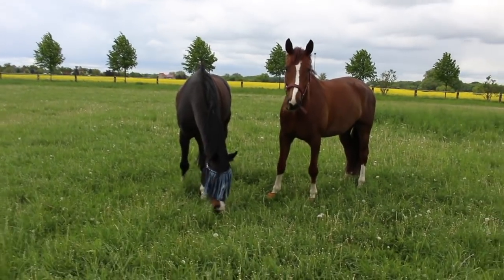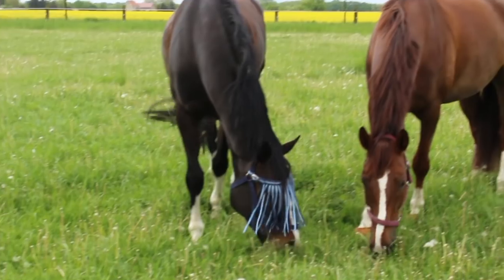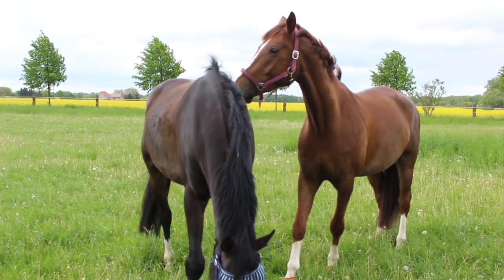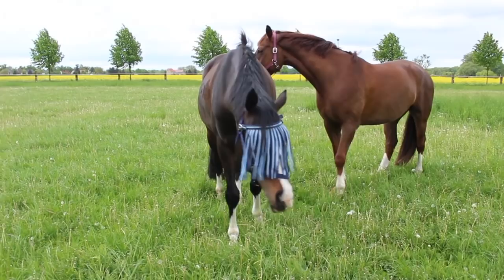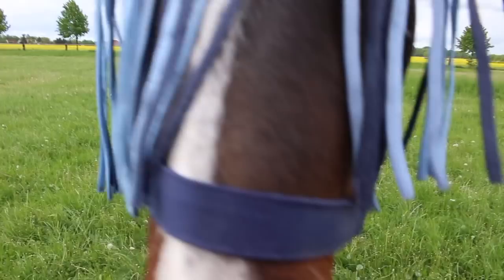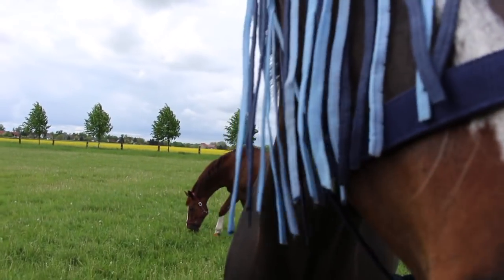That's his buddy. That's Rivaldi. That's Klaus. They love each other. They're both the babies of our little mini herd. So they're both six. And yeah, they're very cute. Hi, big guy. Hello. Hi, hi, hi. No, you can't eat me. I'm not edible.